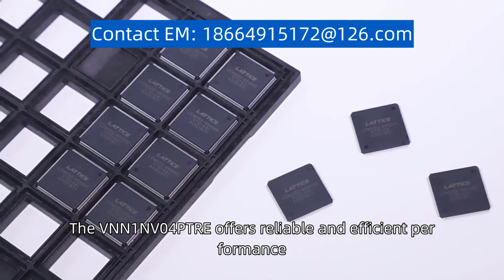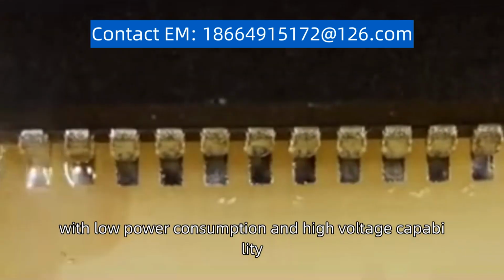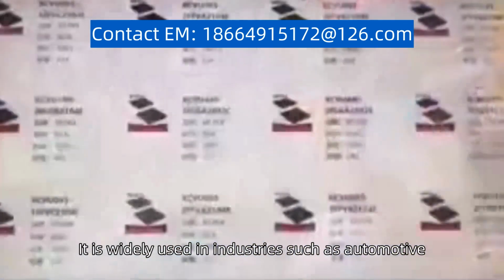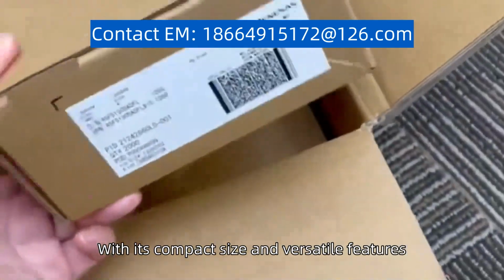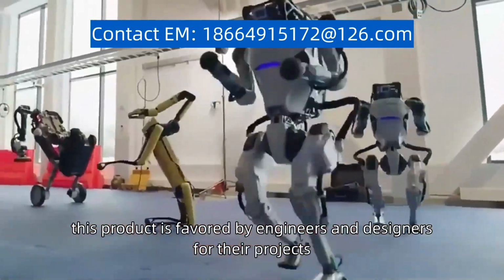The Vnn1Nv04Ptr E offers reliable and efficient performance, with low power consumption and high voltage capability. It is widely used in industries such as automotive, consumer electronics, and industrial automation. With its compact size and versatile features, this product is favored by engineers and designers for their projects.